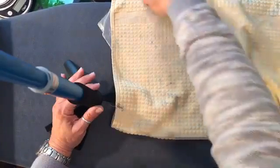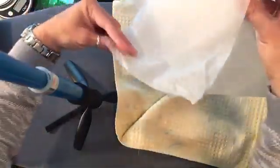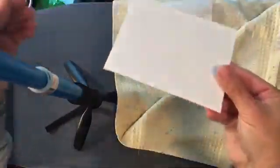So I'm going to put this on the side and lift it up and see if it looks like it's transferred yet. It does look pretty stuck. Oh, okay, so this is cool. This one worked fast, so my iron is nice and hot.